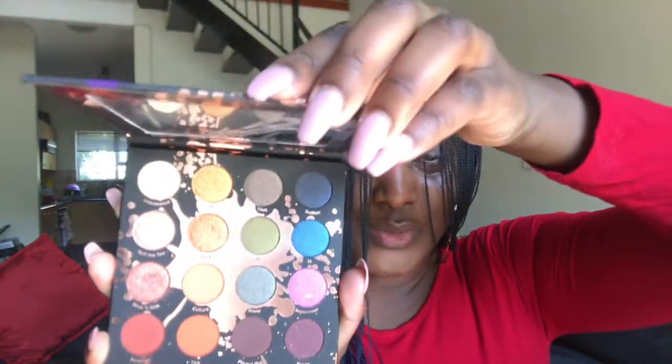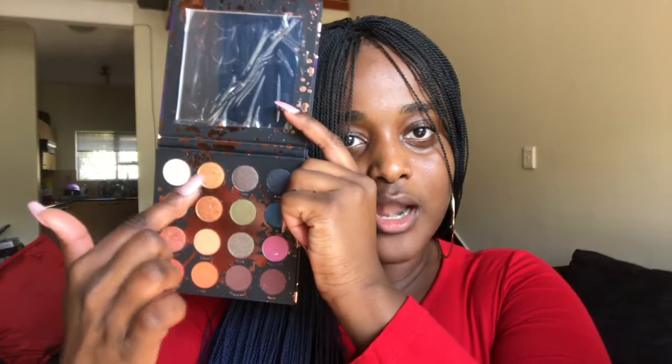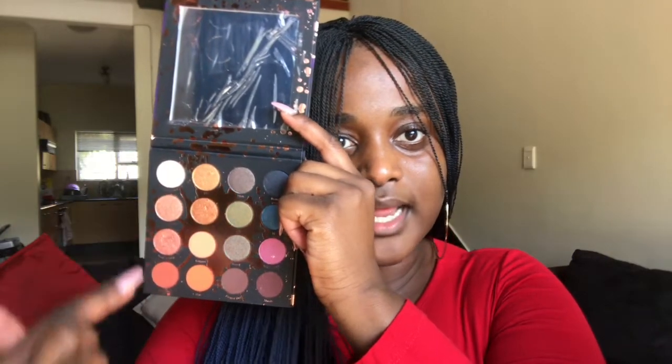I don't know how well they are looking right now with the sun shining in my life, because we be filming on iPhone, but bruh, the reason I actually got this palette is because of that blue. I've been wanting a blue because I feel like people be using it and it looks nice. But I feel like my typical colors are these two sections here. But I am so ready to experiment with all these.